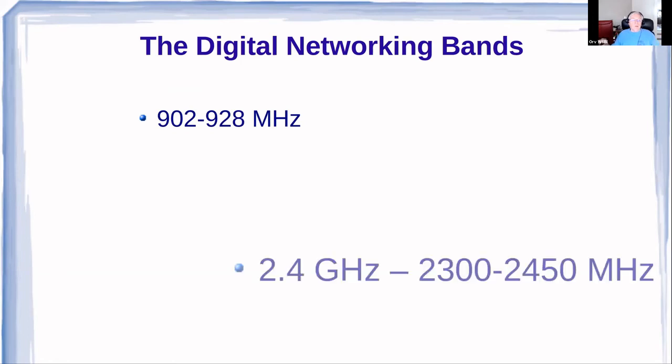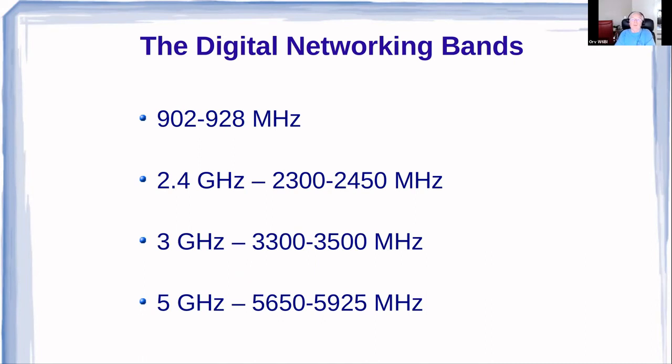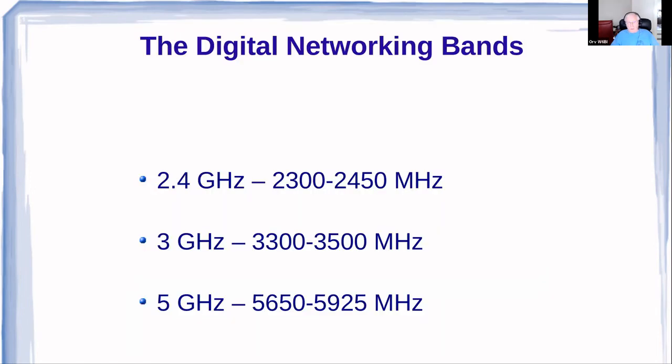We have 900, 2.4 gig, 3 gig, and 5 gig. We don't use 900 a lot around here in suburban areas because not only do we only have a 5 megahertz wide channel on 900 megs, we share it with every smart electrical meter, gas meter, whatever kind of meters you have. And it tends to be quite noisy. Out away from the cities, it could be quite useful. Over and above that, the gear tends to be fairly pricey. Oh, and I'll talk about the other ones later.